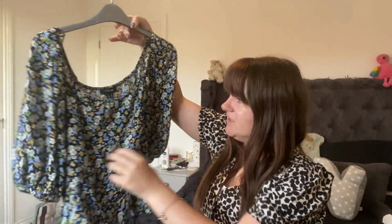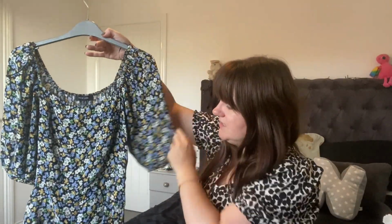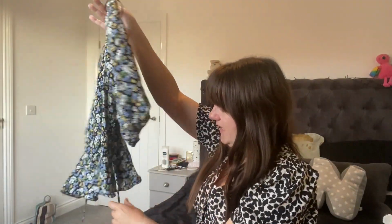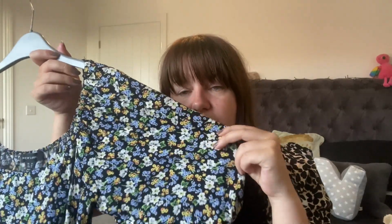So this top looks really lovely. It's just got these little puffy sleeves each side, and then it's got this little peplum bit here, and then a tie bit at the back. But what drew me to it was the pattern. It's got a bit of greener blue, white, and it's got black, which I call black floral.